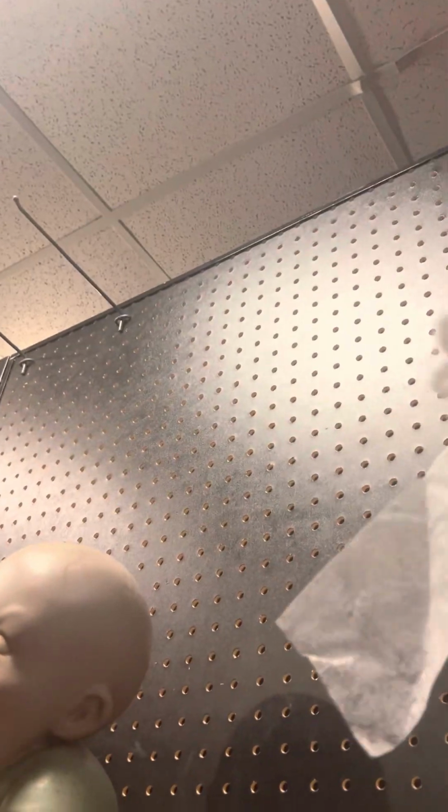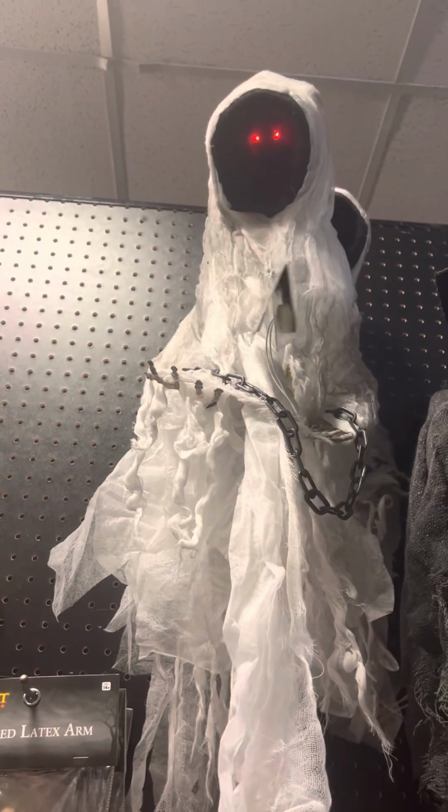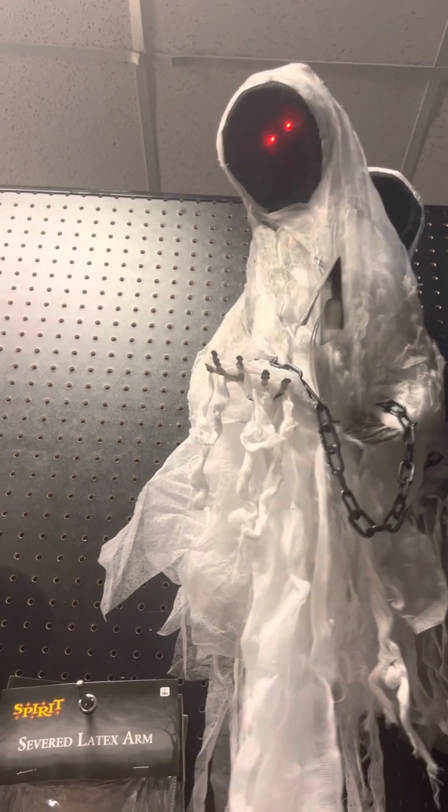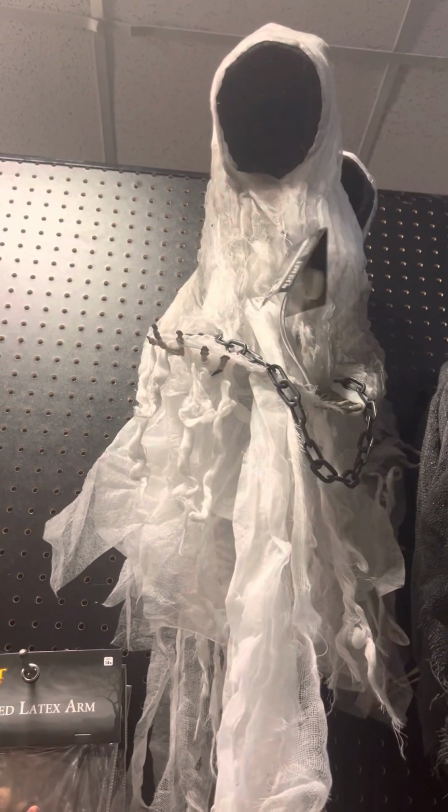All right, next one we got is a stockable scarecrow right here. Here is Animated Faceless Spectre. Oh, here's a pull tab. All right, here's Animated Faceless Spectre right here, guys. Yeah, so this is a smaller store.